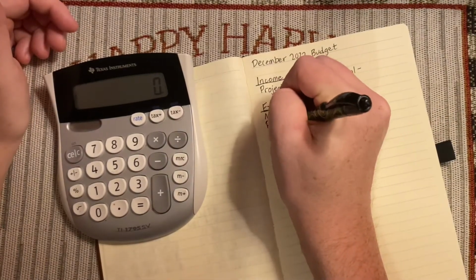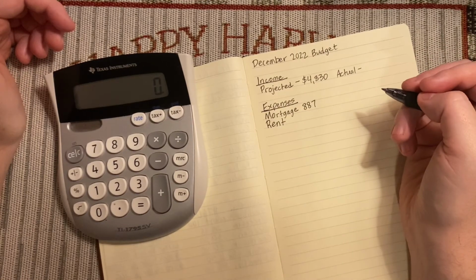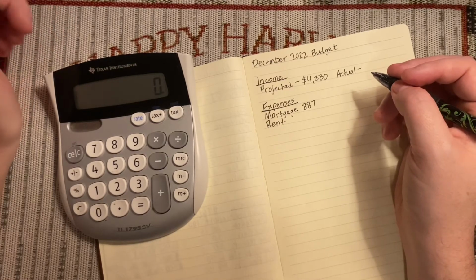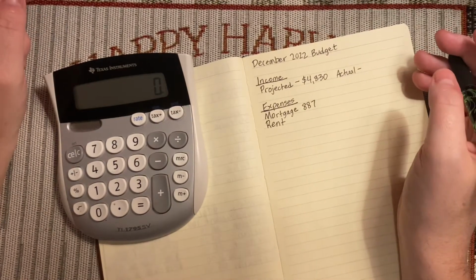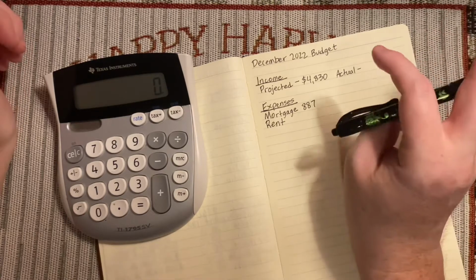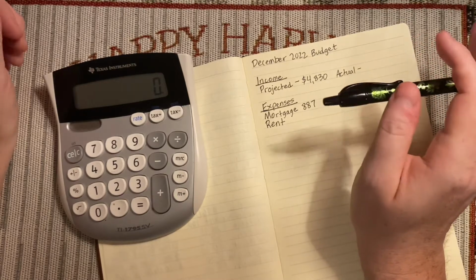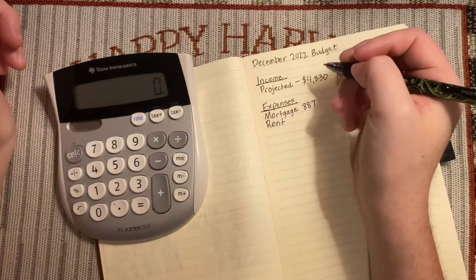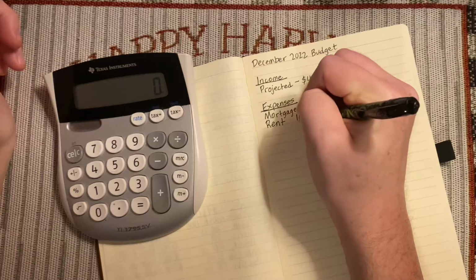Next is rent. We're living with family next door to our house while it's being built, and we're paying them some money. Our normal rent amount is $800. We are going to give them a little extra as just a thank you for letting us live here for a year. I know they're wanting to redo some things in their own home, maybe new flooring in some areas and that kind of thing. So we're going to provide them a little extra in rent, and we're going to budget $1,000.